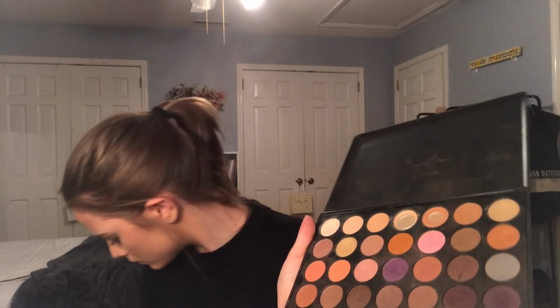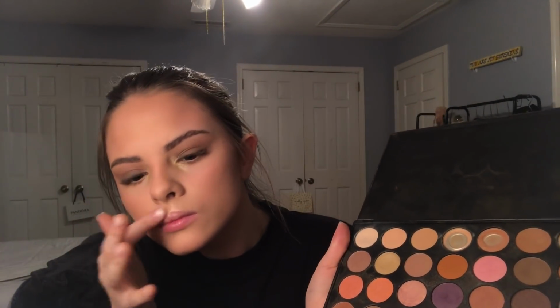Okay, so next comes highlighter, which is also one of my favorite parts. I first start off with inner corner highlight, and I mix a few shimmery shades in my palette. And I love inner corner highlight because it makes your eyes look so good. So next, I use the same highlight I used for my inner corner, and I just put it on top of my Cupid's bow.